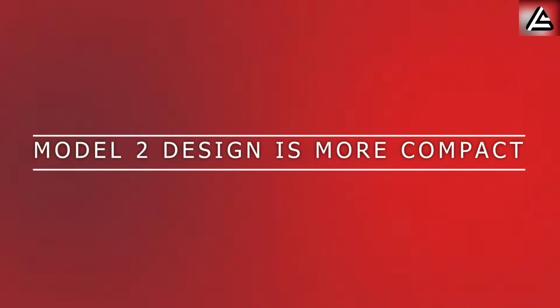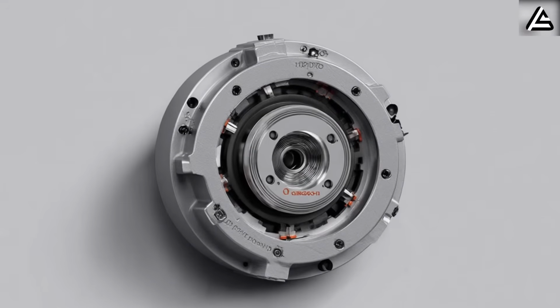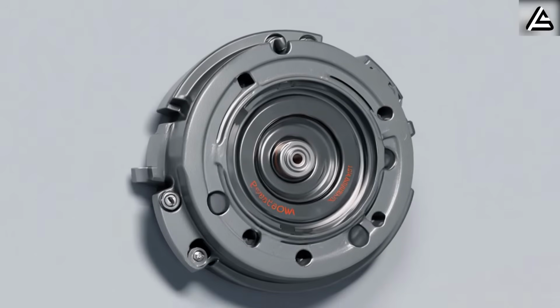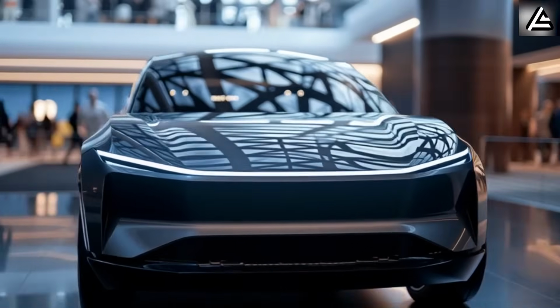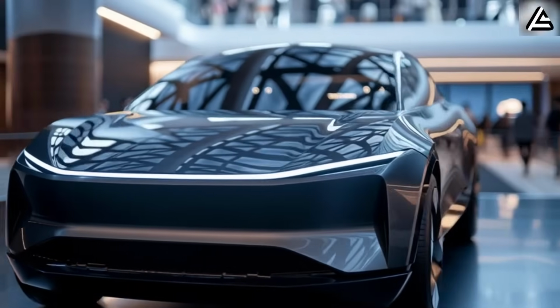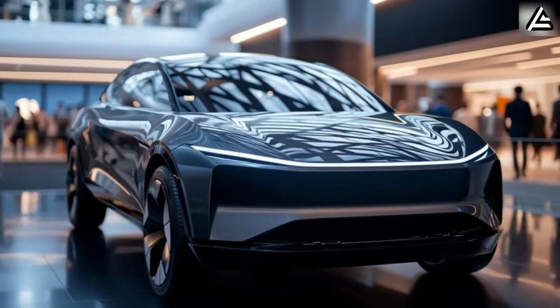Have you ever thought about how Tesla's Model 2 could feel more spacious and easier to use, all thanks to the compact design of its new axial flux motor? The introduction of axial flux motor technology is set to transform not just how Tesla's Model 2 performs, but also how it feels inside for both drivers and passengers.